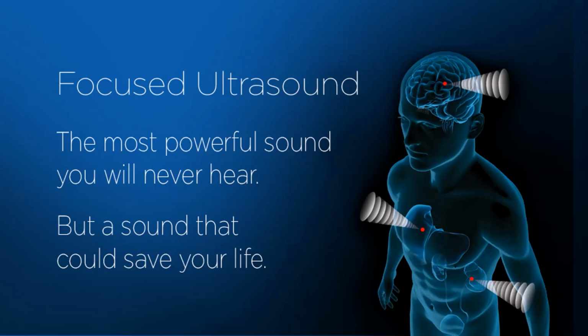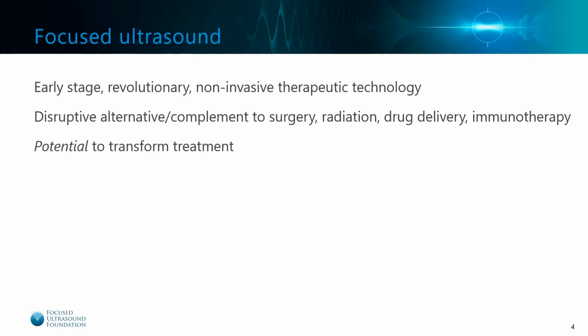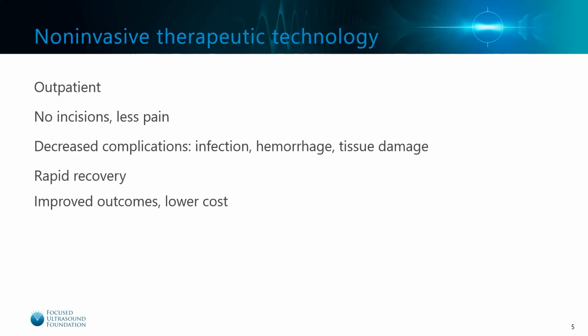Focused ultrasound is really the most powerful sound that you'll never hear, but a sound that could save your life. It's really, even today, an early stage, but it's a revolutionary, non-invasive therapeutic technology, and it has the potential to be an attractive alternative or complement to existing surgery or conventional therapy. It's an outpatient procedure with no incisions and decreased complications compared to conventional treatments, has a rapid recovery, and it could improve outcomes and lower costs.